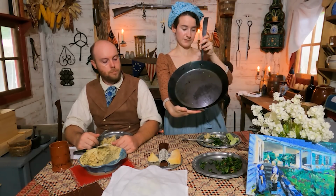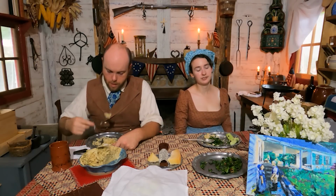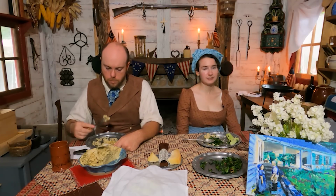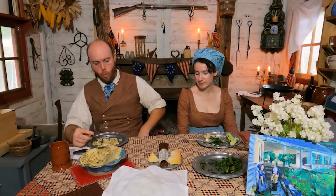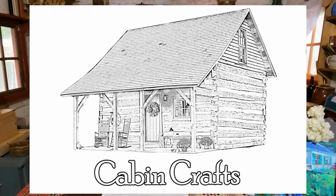I like it. I like it too. So yesterday we went to the pewter store in St. John. We were in town, and we heard that Candy was going to be at the pewter store demonstrating her punch needle technique that we showed in one of our cabin craft videos. And she has her own YouTube channel now. It's called Cabin Crafts. We'll link it below.